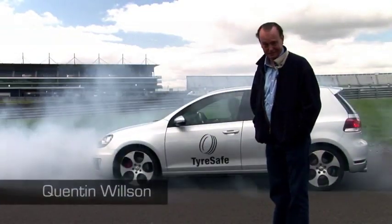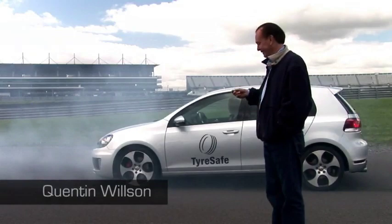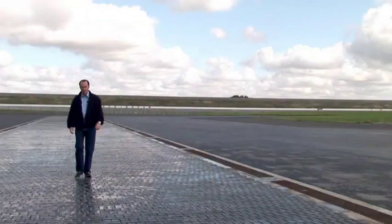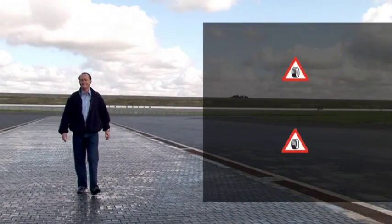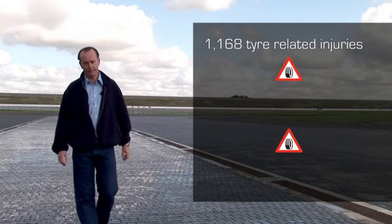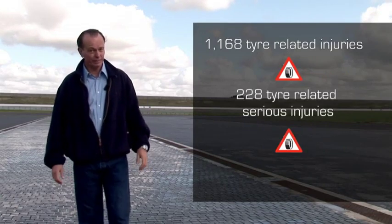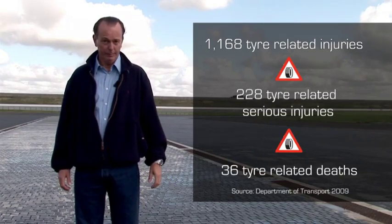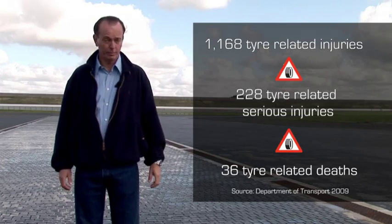Well, that's one way to test the grip of your tyres, but I have a much safer and simpler method. Last year in the UK, 1,168 of us were injured in car accidents where faulty tyres were a contributory factor. 228 of us suffered serious injuries, and sadly, 36 of us died because the tyres on our cars were not properly maintained. For the 43 million drivers in the UK, that should be a sobering thought. Our life literally depends on those 4 rings of black rubber.